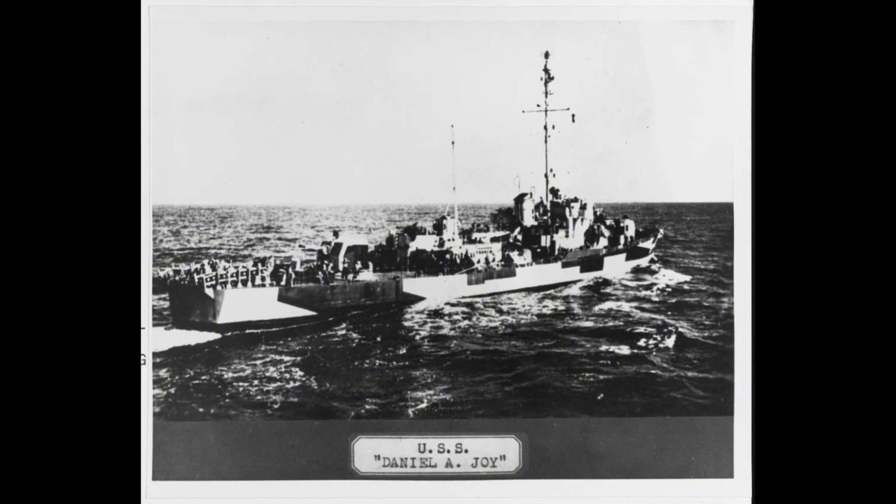A destroyer escort cost between $1.4 and $2.1 million depending on class and equipment. A Fletcher-class fleet destroyer cost $6.3 million. A destroyer escort cost 1/3 as much. The Navy could build 3 destroyer escorts for the price of 1 fleet destroyer. Given the desperate shortage of escorts, this arithmetic determined strategy.